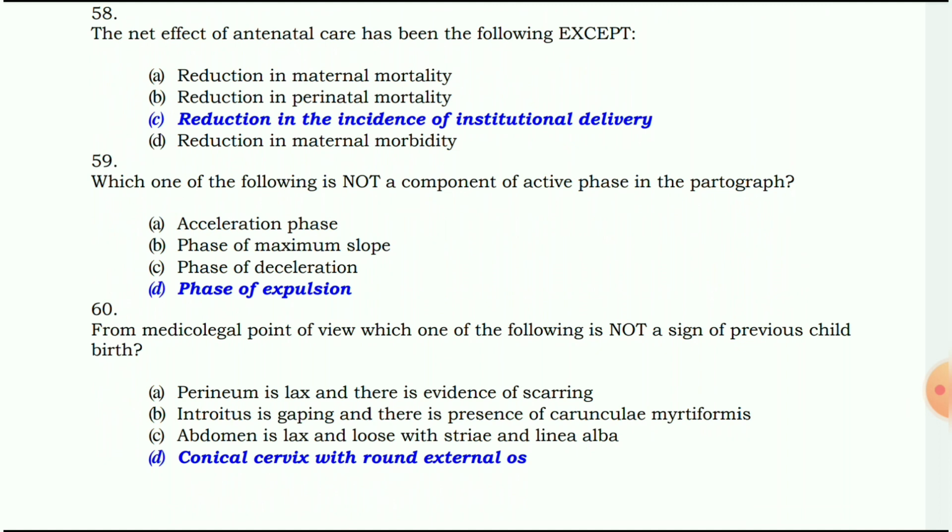Which one of the following is not a component of active phase in the partograph? Phase of expulsion. Components of active phase in the partograph are acceleration phase, phase of maximum slope, and phase of deceleration. Next and the last question for this video is, from medico-legal point of view, which one of the following is not a sign of previous childbirth? The answer is conical cervix with round external os.